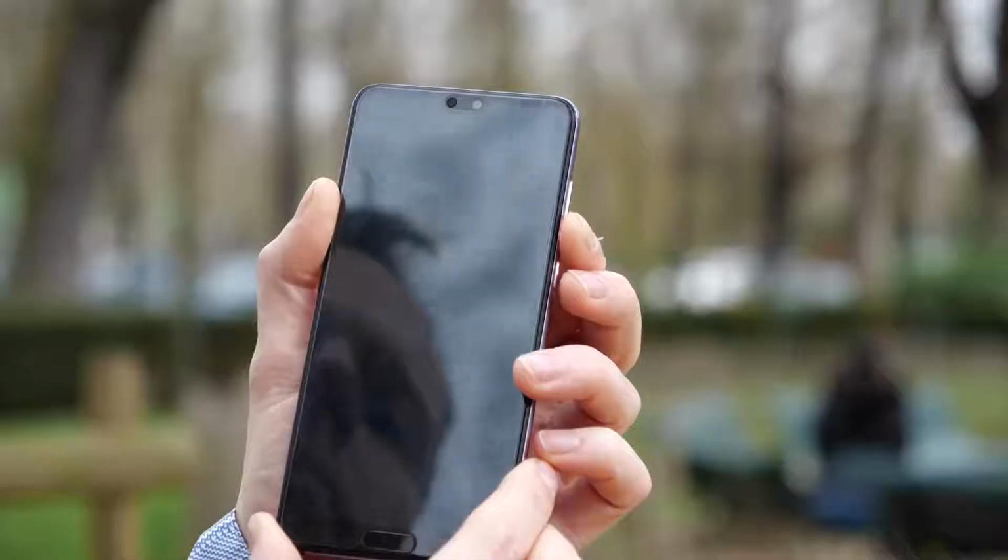Now, Huawei's Kirin NPU chip doesn't just help with your smartphone photography. Well, it does, just in a slightly different way. Like this. I was able just then to take a photo in 0.3 seconds straight from the lock screen.